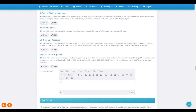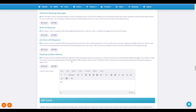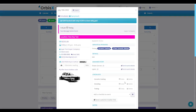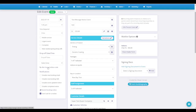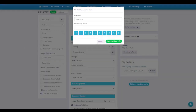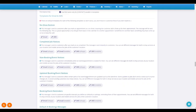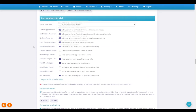And the key drop lockbox notices is the email and SMS that gets sent when you set up a key drop lockbox code. Same thing with SMS under events. So if I go to events here, calendar, I go to events and I go ahead and press edit. On the left hand side there's a key after hours lockbox code. If you put the box label and the code or PIN access, this is the email and SMS for that. So you can read all of these, adjust them if you'd like, but that is the automations and mail settings in Orbis.